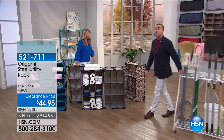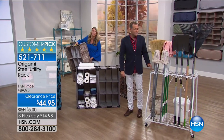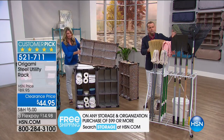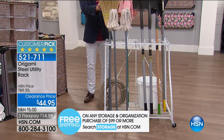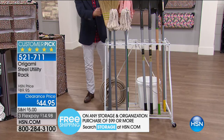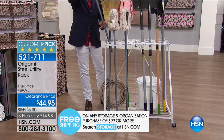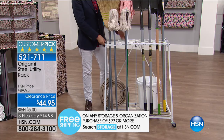If, just before you go to bed tonight, you want to steal, this is the utility rack, Trace. Yeah, for all of this type of brooms, rakes, shovels. This is the way you keep it organized. And it folds up to nothing. It's powder-coated steel, so if you are going to put that wet mop in there, you don't have to worry about if it's going to rust, chip, or corrode.